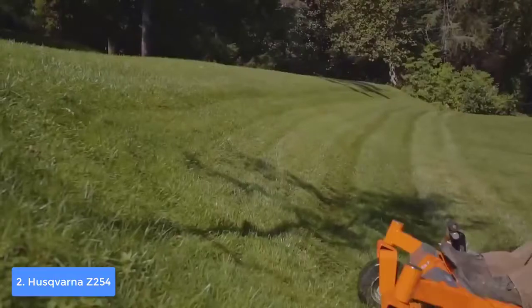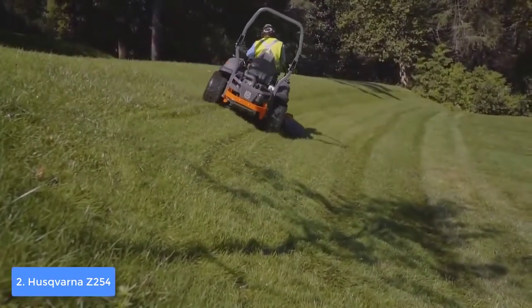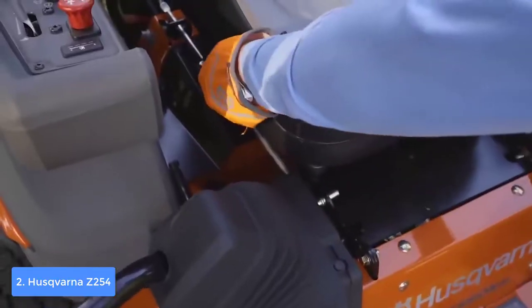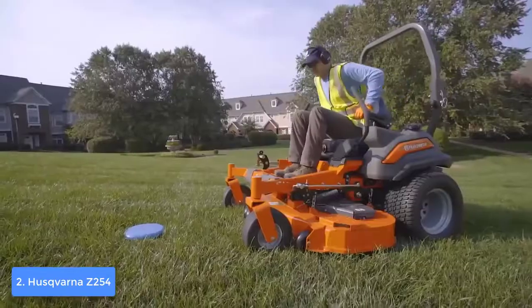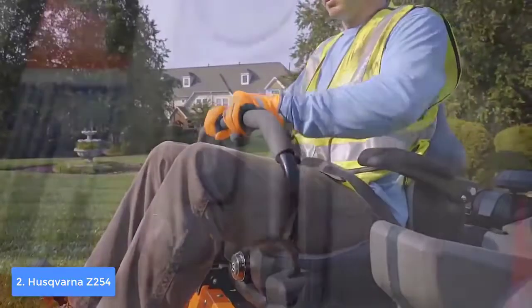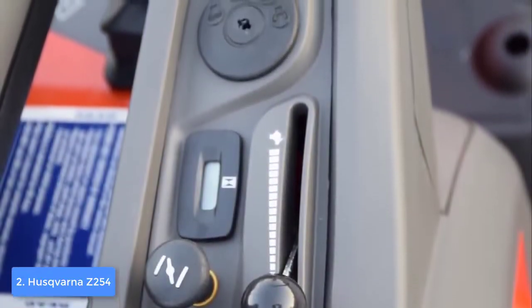At the top, there is a 15-inch high back seat, and 2 handles that are covered with foam, which is very important, because you won't feel any pain in your hands and back. Moving on, there is a 3.5 gallon fuel tank, and 4 anti-scalp wheels that will make you capable of maneuvering equally well on even and uneven lawns, with the intention to equip you with endless possibilities.